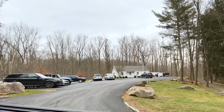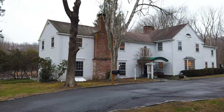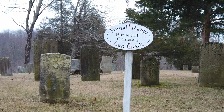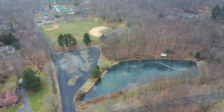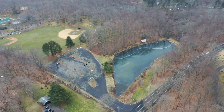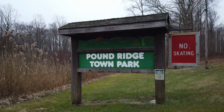This is where our town government is located, the police station, and the Pound Ridge Townhouse. The house and property were left to our town by the Slade family. Burial Hill is our town cemetery, and I'm sure you all recognize the town park. Remember how I told you about One-Armed Slauson? Well, Mr. Slauson once owned all this land, but in the 1950s, the Pound Ridge Fire Department bought the land and gave it to the town for a park.